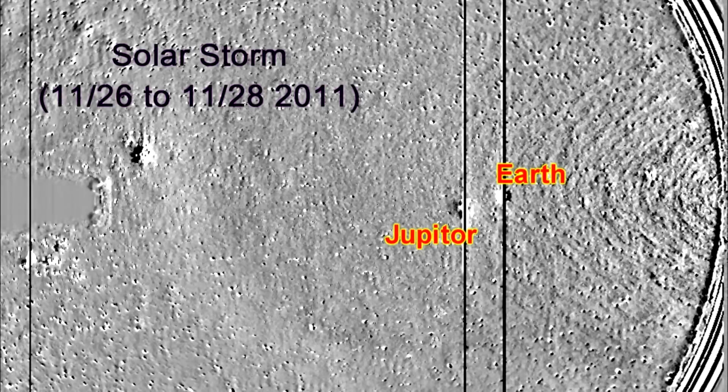Remember one of the sentinels of the heliosphere, Stereo? Two space-based observatories, one ahead of the Earth in its orbit, the other trailing behind. With this new pair of viewpoints, scientists can see the structure and evolution of solar storms as they blast from the Sun and move out through space.